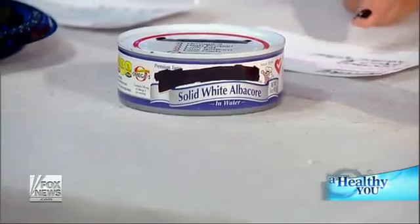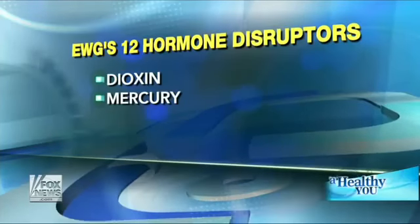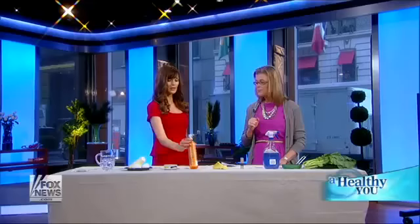Mercury in canned tuna. Mercury is a powerful neurotoxin. Our biggest source of exposure is actually from the fish that we eat, from coal burning plants that it ends up getting into the water, and we want to limit our intake. So a good recommendation is wild salmon. Okay, wild salmon. Okay, and this is?